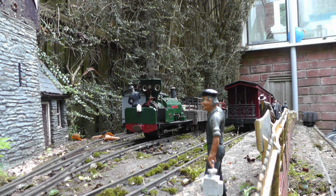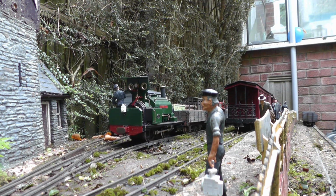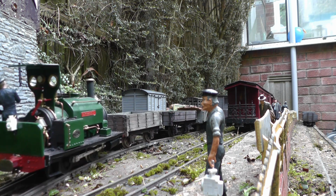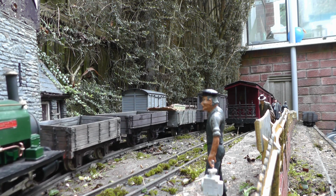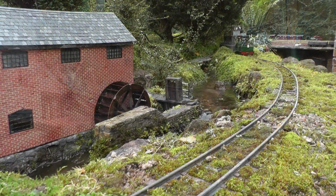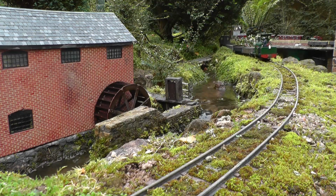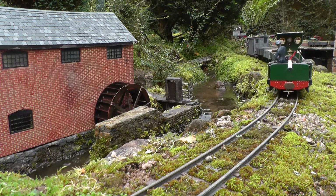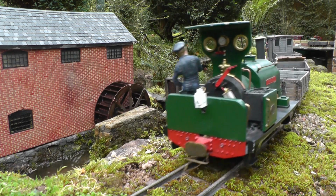In parts 1 and 2, we saw the morning train movements on the railway up until the pickup goods started its return journey up the line. We now continue the story. Having passed through Buckley Station, the pickup goods is now beside the River Gowy at Buckley Gristmill on its approach to Peckforton's.